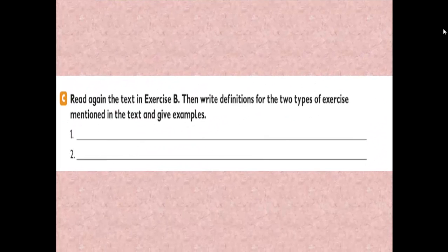Practice number C. Read again the text in exercise number B, then write the definitions for the two types of exercise mentioned in the text and give examples. We will read the text again.